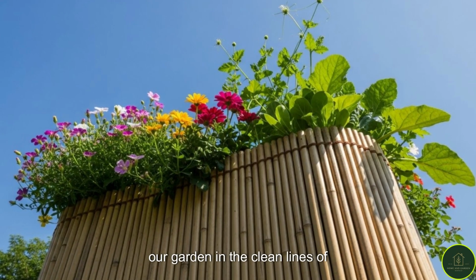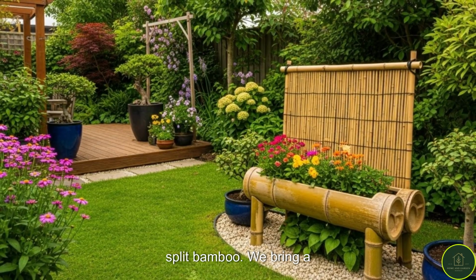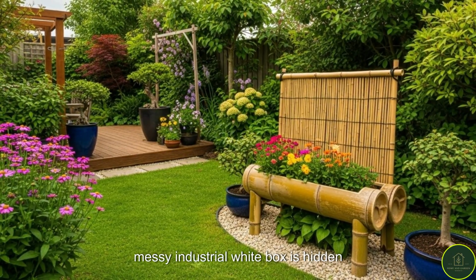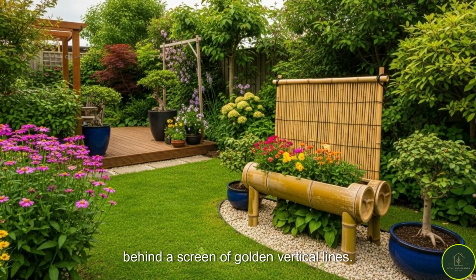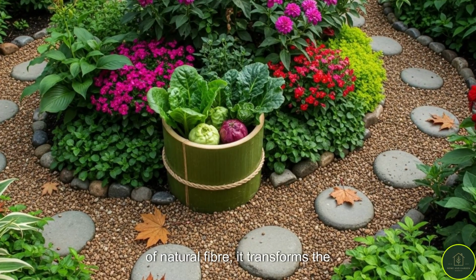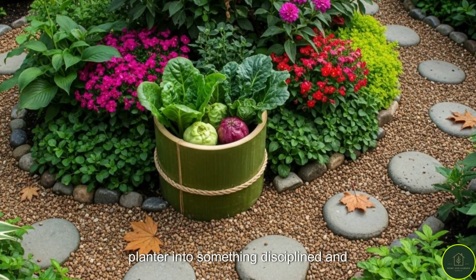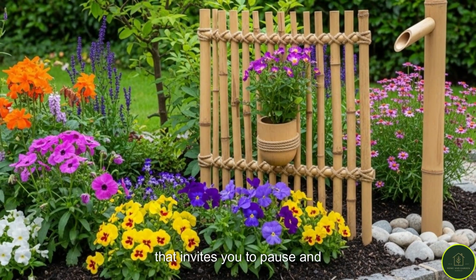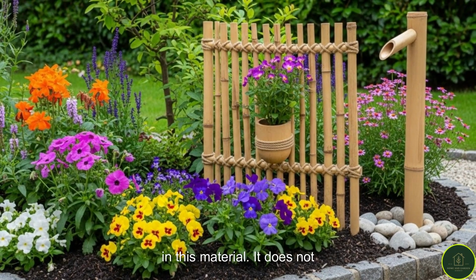When we wrap our garden in the clean lines of split bamboo, we bring a sense of order to the chaos. The messy, industrial white box is hidden behind a screen of golden vertical lines, tied together with the humble strength of natural fiber. It transforms the planter into something disciplined and serene, a miniature sanctuary that invites you to pause and breathe. There is a quiet dignity in this material.